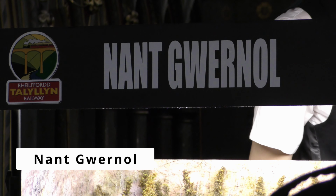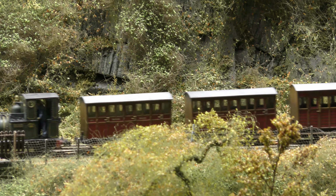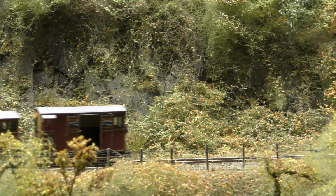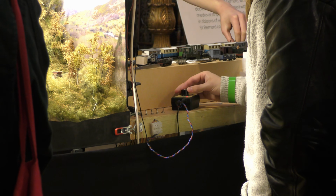Next up was Nant Wernal, and by far my favourite layout of the whole exhibition. This is created by George Williamson, and it did actually go on to win Best in Show.